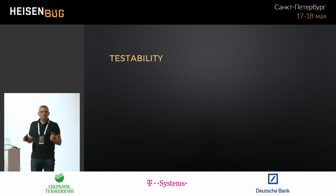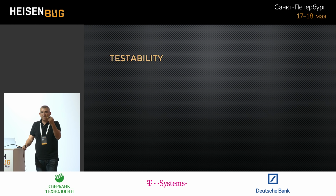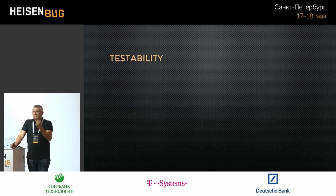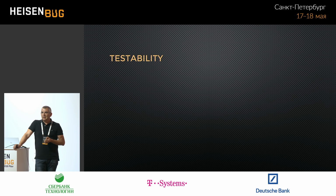You have no chance. I've seen applications that upon page refresh, the ID changes. Every time you rebuild the application, the ID changes. I was like, how? There's no way, right? So that's what I call testability. And what I don't understand is why this is so hard and why it causes so many discussions around that when it's so easy to do.